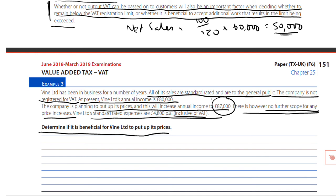So what we've got to look at here is what is the situation before we increase those prices? At the moment our annual income is £80,000. What profit are we making? At £80,000 we're not VAT registered. Current position: sales, 80,000, minus our costs of £4,800, inclusive of VAT. We're not VAT registered, so we cannot recover the input VAT thereon. We suffer that full cost of £4,800. Our profit, therefore, will be £75,200.